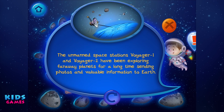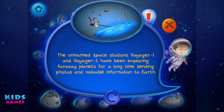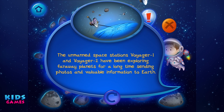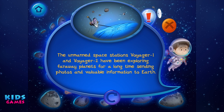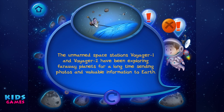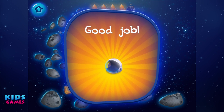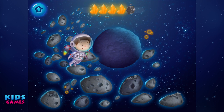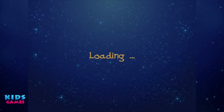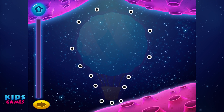The unmanned space stations, Voyager 1 and Voyager 2, have been exploring faraway planets for a long time, sending photos and valuable information to Earth. Well done. Join all points into a single image.